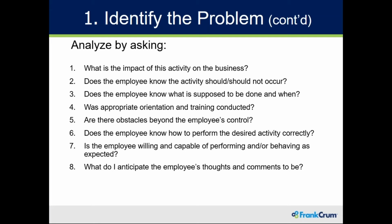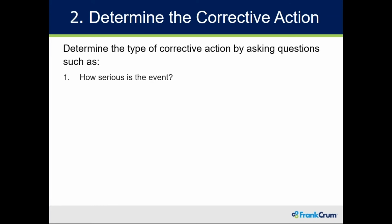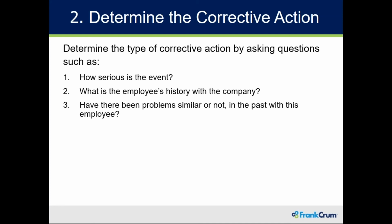So next, you want to determine the type of corrective action that would be appropriate by thinking about what types of things to consider. In other words, you want to make sure that it makes sense based on what the issue is. For example, how serious of an event is it? Is it something minor where just a verbal warning would be appropriate, like they came in 5 minutes late, or they just weren't working at their workstation at the start time because they get coffee first? Maybe it's not anything major but worth mentioning, because you do want them to be at their workstation working at the start of their shift.